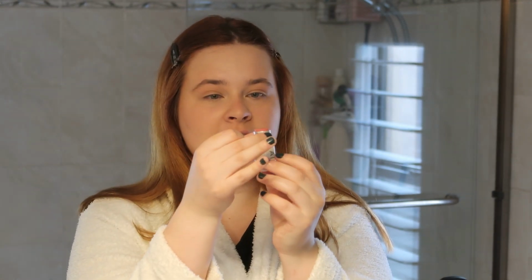and we are going to just do our eyes. Next, we're going to go in with my Ilia blush, and I love this blush. My best friend gave it to me. I love it. I'm so glad she did because I never even heard of the brand Ilia before her.